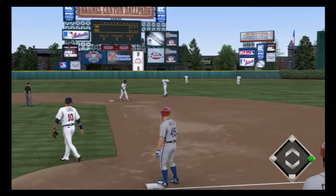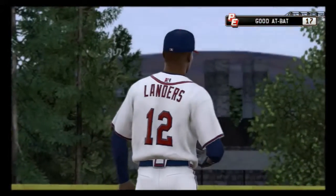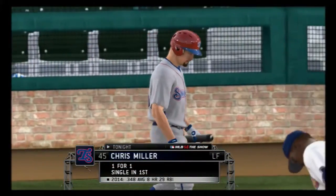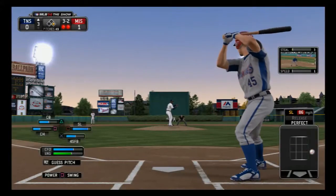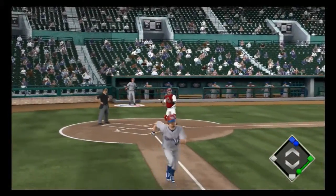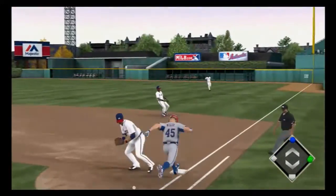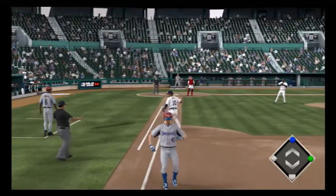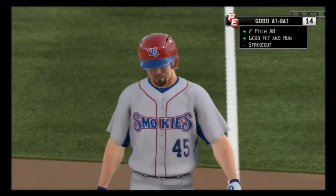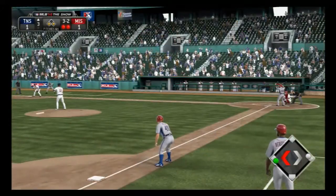And now he has some trouble with it in center. And a good at-bat there. Chris Miller. And that's an important factor, too, because that's the tying run over there at first base. So he's likely scoring on an extra base hit. On to first, and it's dropped. And not what he wanted.